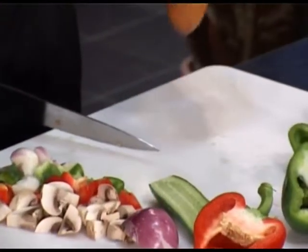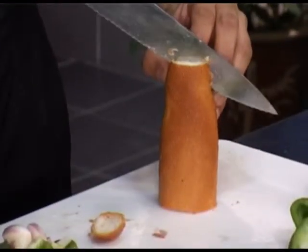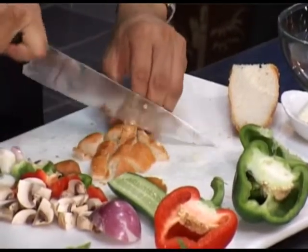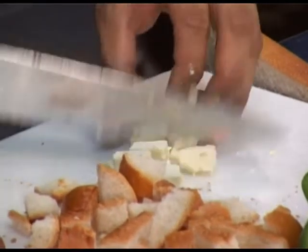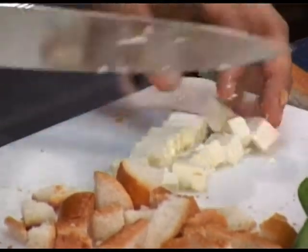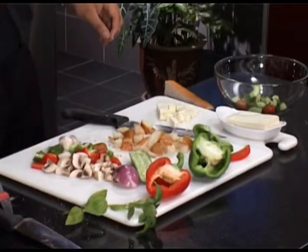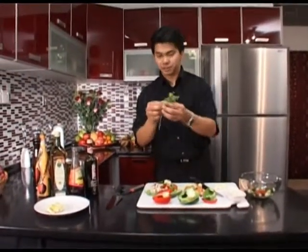For your baguette, what I'm going to do is just cut it into cubes, and your feta cheese. Same thing again, just cut it into small little cubes. That should be enough. There you go. Okay, so I've got my peppers, I've got my red onions, my mushrooms, my baguette, feta cheese, cucumbers, cherry tomatoes, fresh basil. I'll just pluck the leaves.